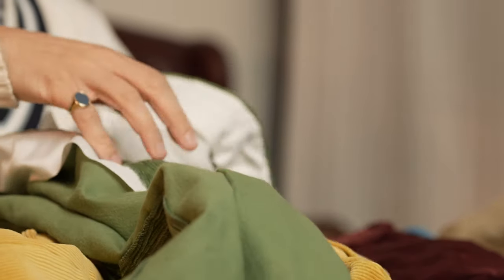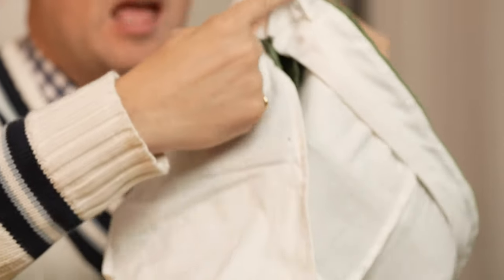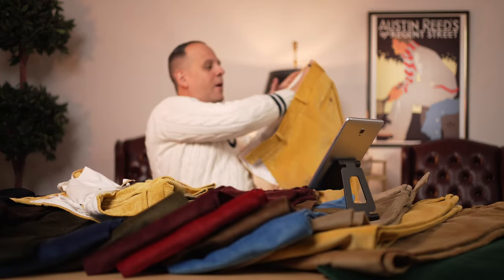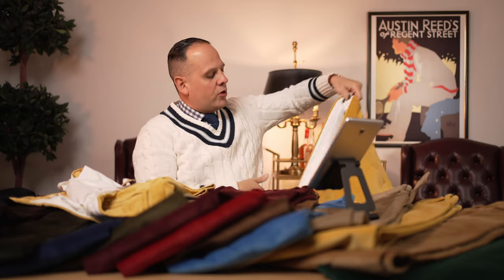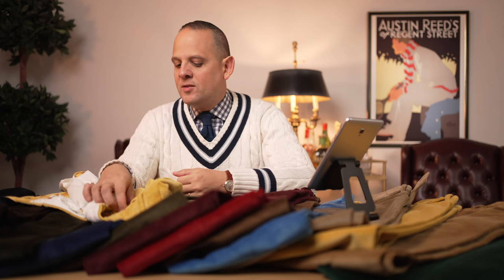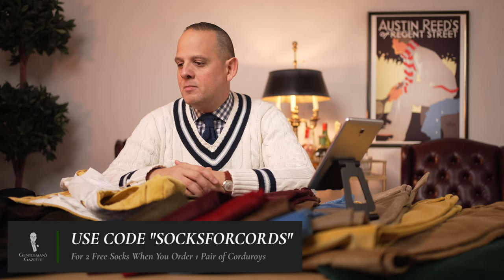And we had other little details. For example, we added a little loop in the back here. So let's say you're at the gym or somewhere, you can hang your pants like that. Of course, inside out, you'd hang them this way. Just hang them, and that way they can still hang. Or you can fold them, whatever floats your boat. It all works. But yeah, little details is where we put a lot of thought into, just so you end up with a product that you really enjoy, and that's practical.